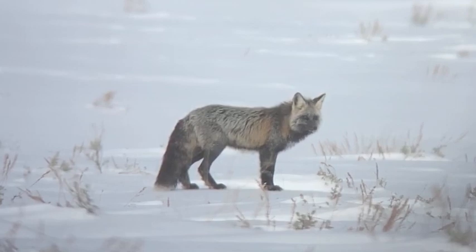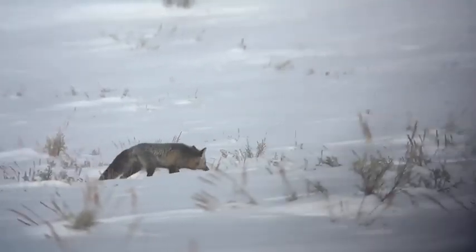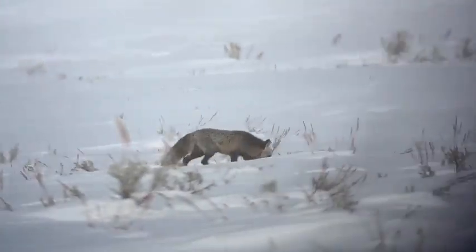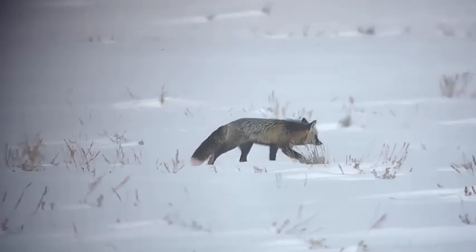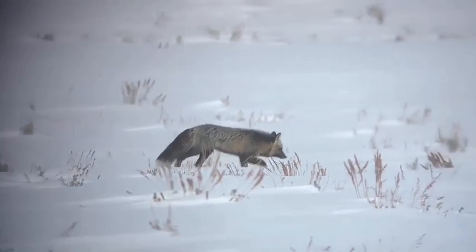Occasionally we do see silver or even black colored red foxes. They're still part of the same species, but they have what's called melanism, or too much pigment in their fur, giving them that dark appearance, as black as my jacket. But the silver and black colored foxes that I've seen around here still maintain that little white tip on the end of their tail.